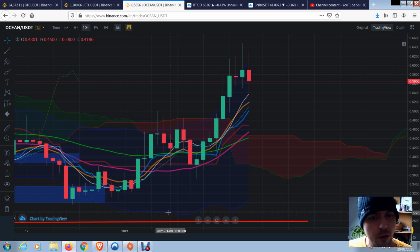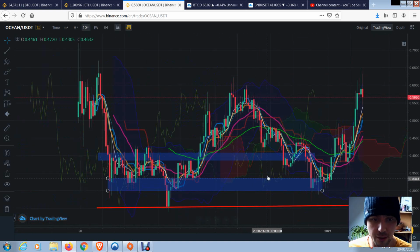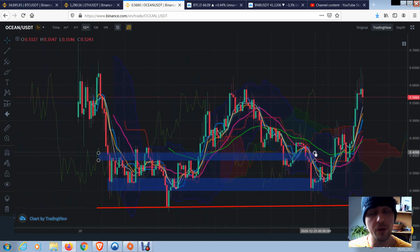Hello everybody, let's have a look at Ocean, shall we? So Ocean, a coin that I buy basically, and I've been buying for a little while now, especially down at these zones here, for its fundamental value.